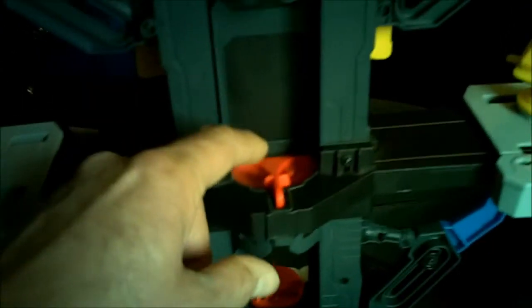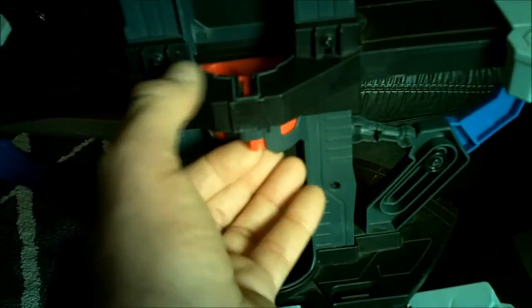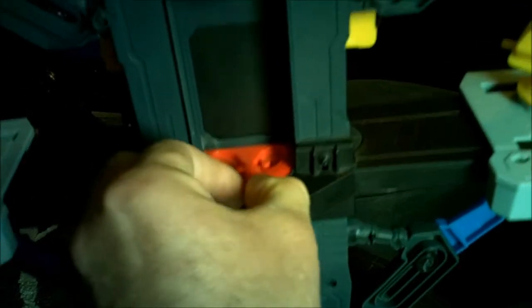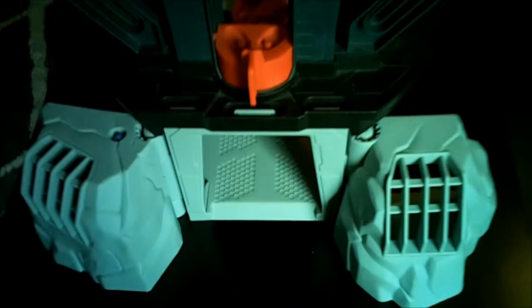Anyway, there's an area right here that's the elevator. And you can put a figure in it and take it up to each level and it kind of locks into place. Then you can bring it up through the top and all the way up. And then Batman will come up out of the top of this little flap here. But there's the little elevator. And it locks in at each level.